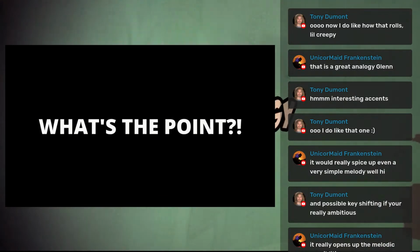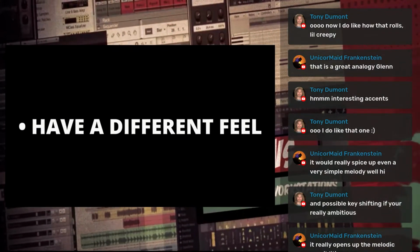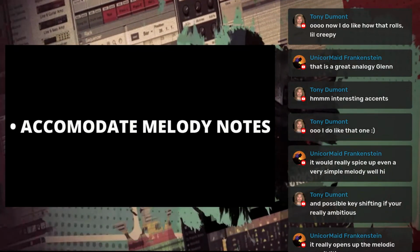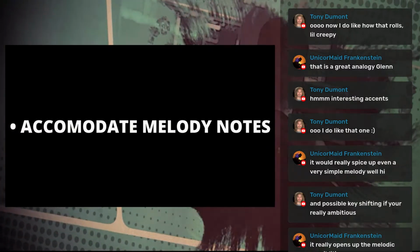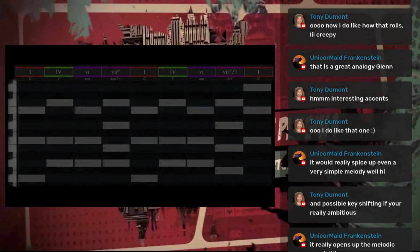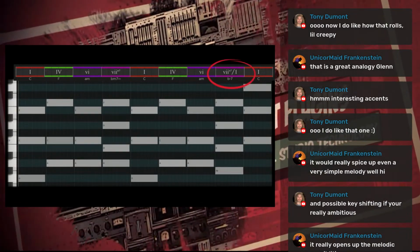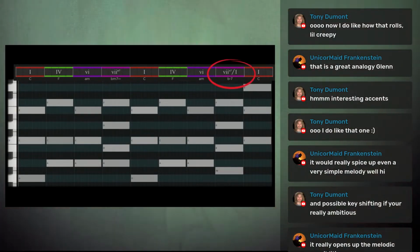So what's the point in these chords? Well, they add an extra flavour or interest to a progression. So you can just try them out where you use diminished chords and see what you think. They can also be used to accommodate certain notes in your melody if you are matching chords to a melody or vice versa. Let's have a listen to them as the 7 chord in the previous progression example. Please note that the B diminished 7 chord is not diatonic to the C major key as it uses the A flat note.